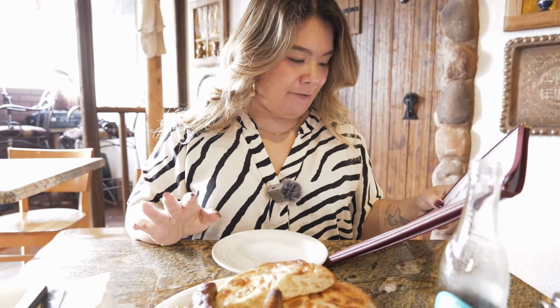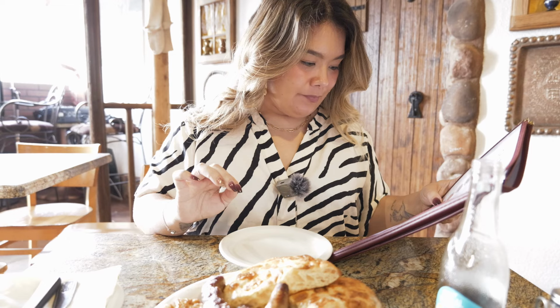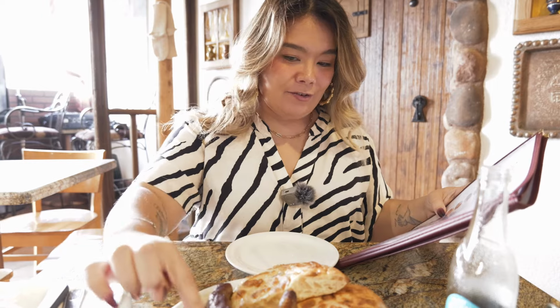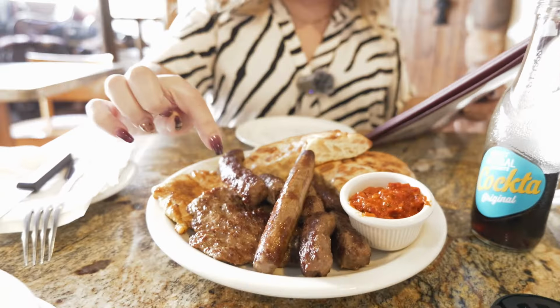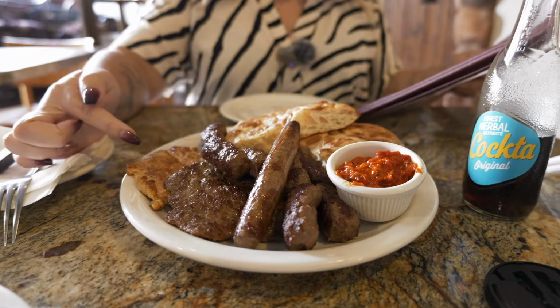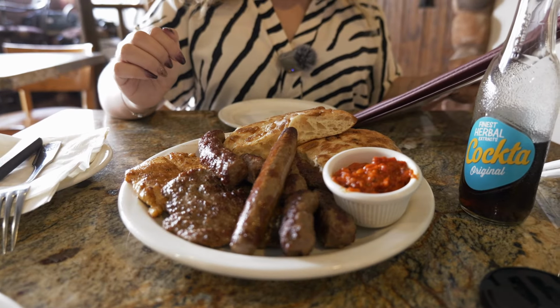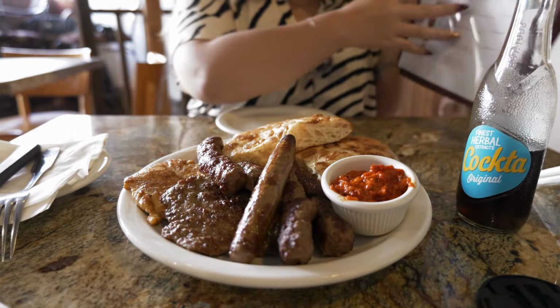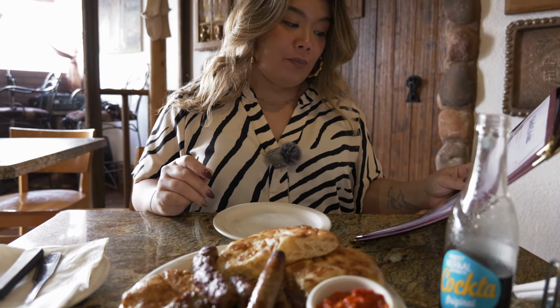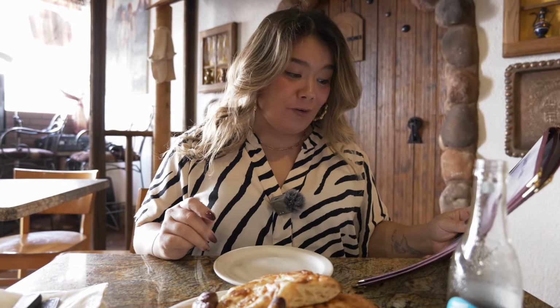And we have also pljeskavica, and that is going to be this flat, large patty, also served with mushrooms, cheese, and traditional bread. And then we have a chicken breast. We have also ajvar. Ajvar is a veggie spread made from roasted red peppers, eggplants, garlic, oil, vinegar, and salt. That is a beautiful color, and I cannot wait to dive in.